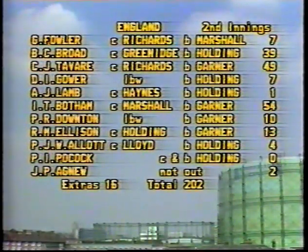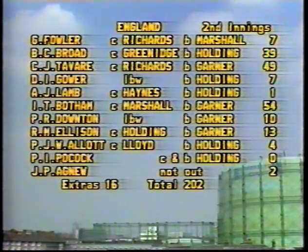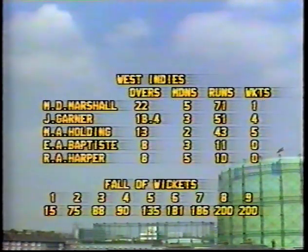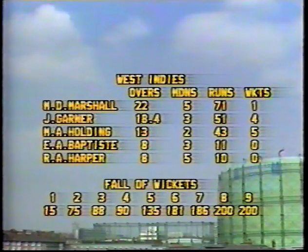Yes, 5 tests to nothing is a very, very big margin, not seen since Warwick Armstrong's side did it to England over in Australia in 1920-21. A tremendous performance that from Michael Holding. Only Botham there able to stand firm on this, the final day and part of yesterday, but all out for 202 England, and some great bowling performances there listed in the West Indies 5. Marshall 1 for 71 to go with his performance in the first innings. Garner 4 for 51, and Michael Holding, the champion, he bowled so well yesterday, and then today finished up with 5 for 43 in 13 overs, and very well deserved it was too.